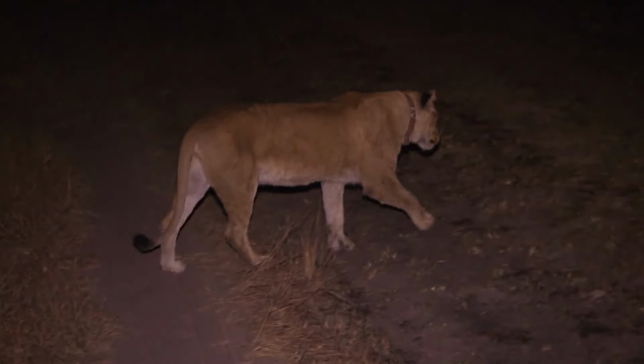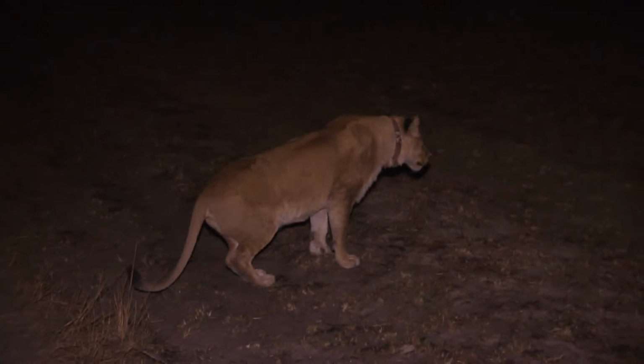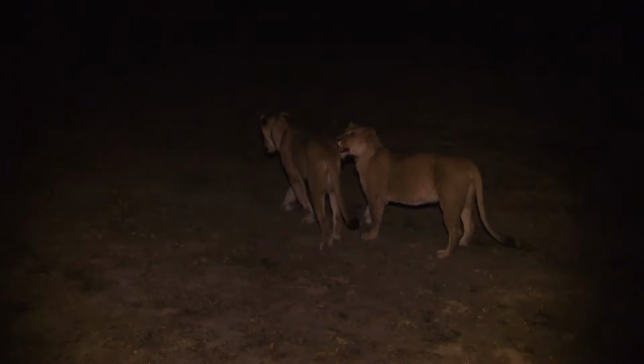That social bond really is very strong amongst the pride, and that's a really good sign for this release site in terms of its success. One of our key factors was to have a socially stable pride. And part of that is, of course, they are looking out for each other.